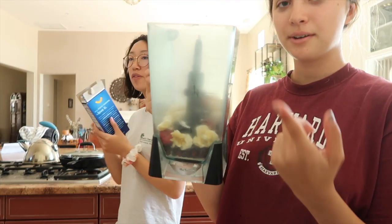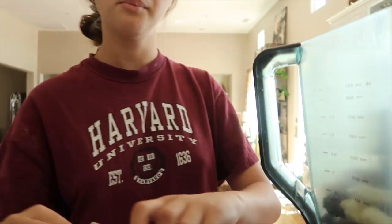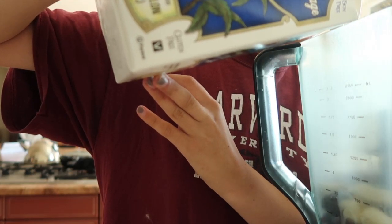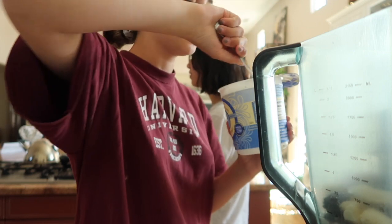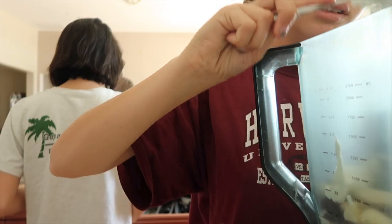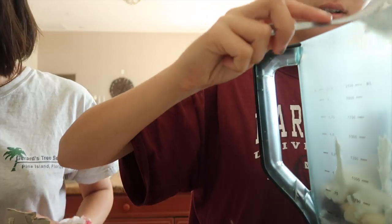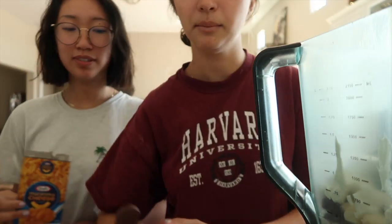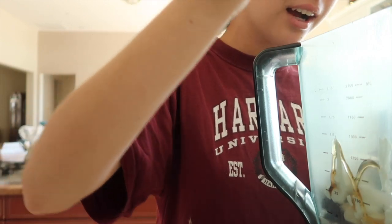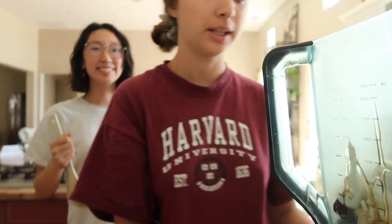I got the fruit in there. After the fruit's in, I always do the milk. I'm gonna add Greek yogurt. Okay, you should cook at a different time than me. It's so messy when you're cooking at the same time. Get out of my way. Okay, mom. And agave, pretty generous. And then, where's my lid?